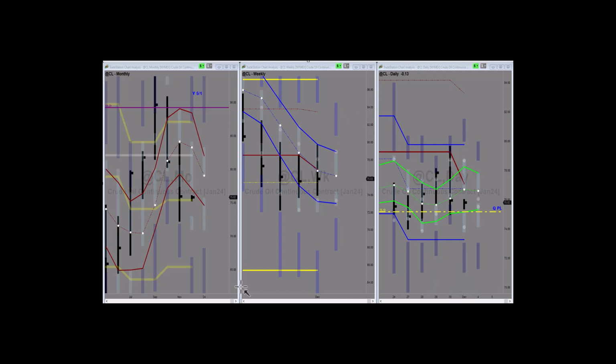So first up is crude oil, and I'm not showing a whole lot of data over here on the daily chart, but this thing has been in daily congestion, and you can see it over here on the weekly for 4 weeks. And at some point, it is going to exit congestion. Is it going to exit to the upside, or is it going to exit to the downside? And that's the $64,000 question.